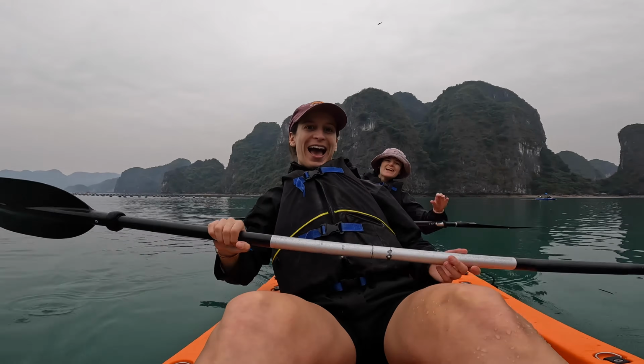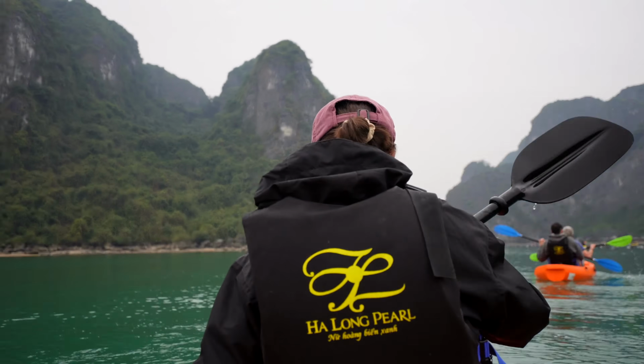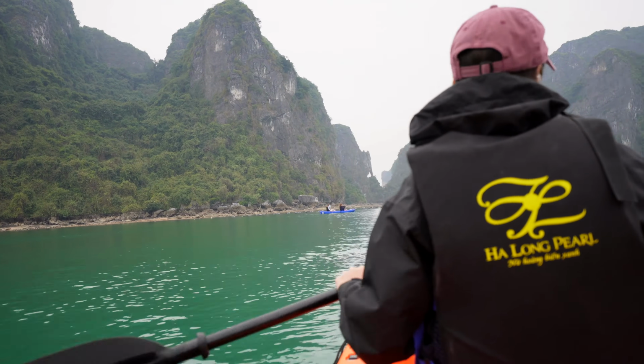So there are plenty of different activities you can do in and around Ha Long Bay, one being kayaking. And I can't really think of a better way to take in the scenery than on the water itself, exploring in whatever direction you want.